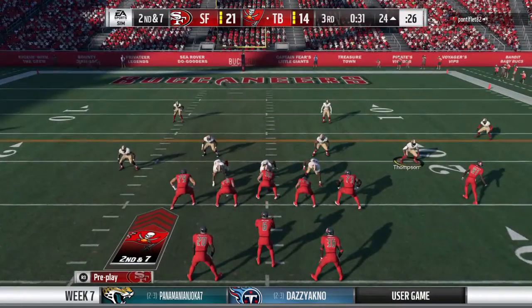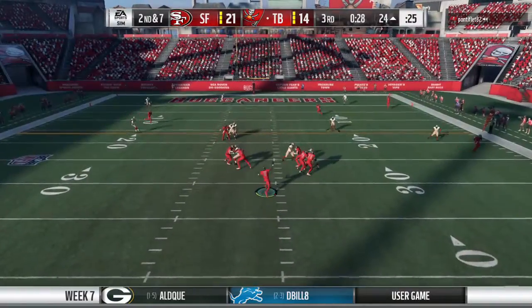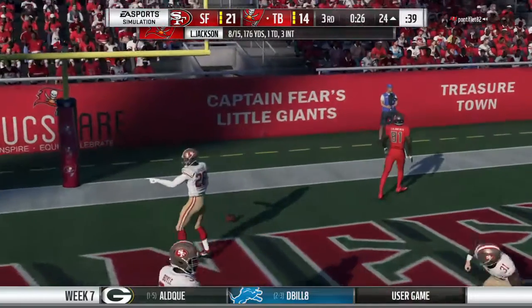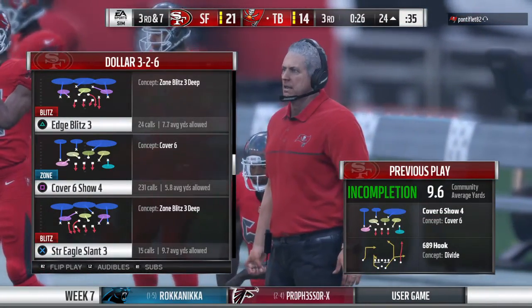Here we go now. 3-19. From the shotgun, he'll look to throw. And incomplete there. A nice hit jars the ball free and brings up 3rd down.